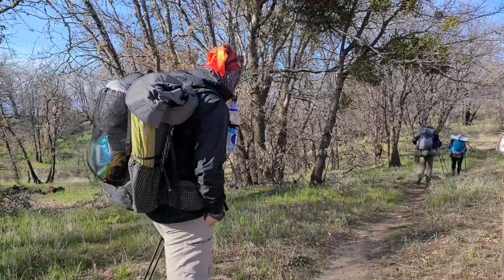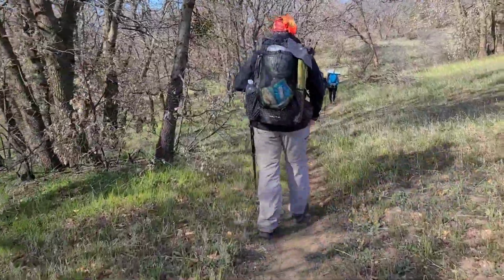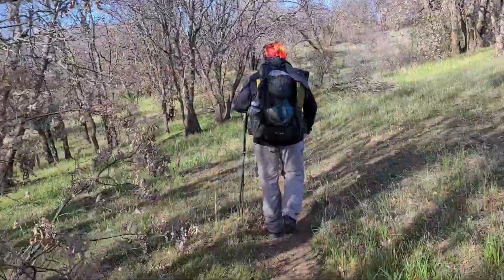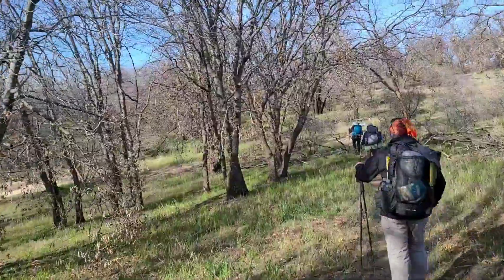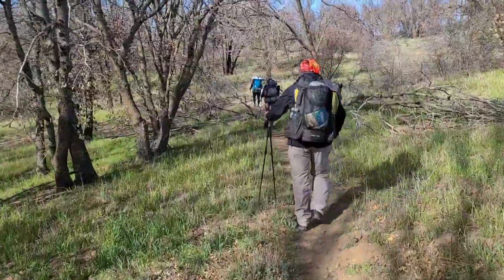And there goes the Rattler. We're back at it again. On the trail again. Rattler's marching along.